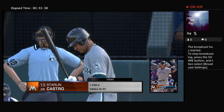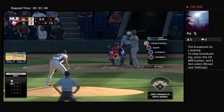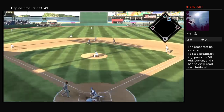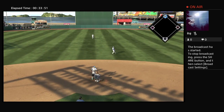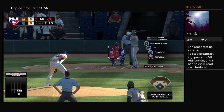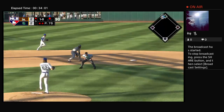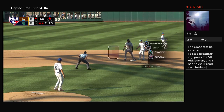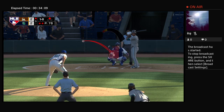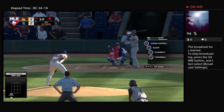And this one misses high for ball 4, and they have themselves a 2-out base runner. Ready for another shot now, Starlin Castro. He's 1 for 2 in the ballgame. Pitch misses low. The throw down. Not in time as he steals second. Now a look and a throw back to second. Runner's back. Off-speed pitch in the dirt as he takes it for a ball.